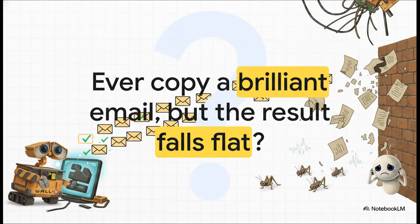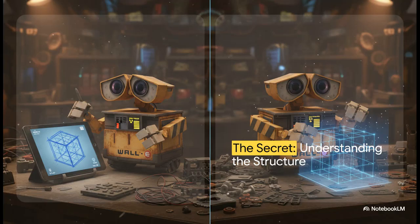You see this absolutely killer email, you copy it pretty much word for word, you hit send, and nothing. Just crickets. It is so frustrating, and you're left sitting there wondering, what am I missing? What's the secret ingredient here? Well, here's the big mistake most of us are making. We get so focused on copying the words, the stuff you can see on the surface. But the real secret sauce, the actual value, it's not in the specific phrasing at all. It's in the underlying structure. It's that invisible pattern that's been making it work the whole time.